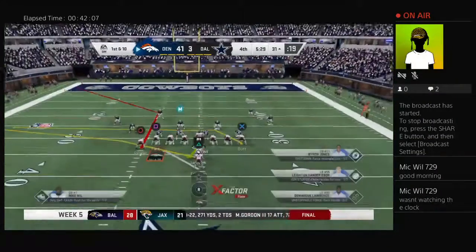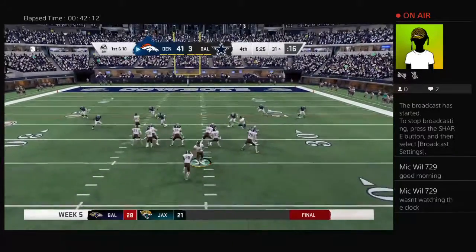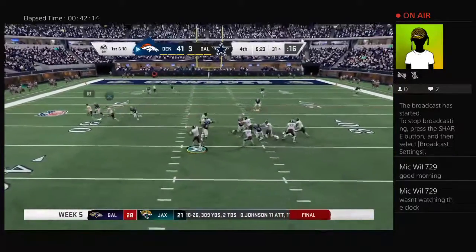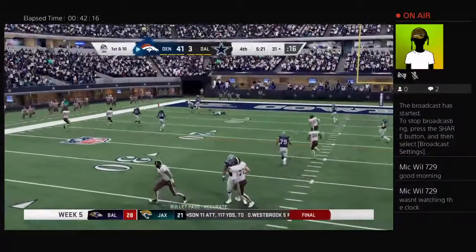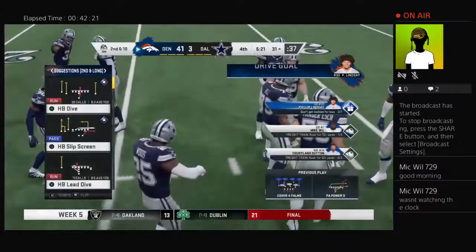Back-to-back good plays have them on the move on first down. And we got to get to the ball. Ready. Now back to throw. And that will be incomplete. Would have been a big hitter if they had connected.